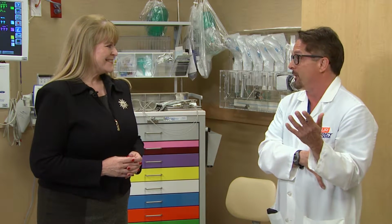So we are very proud of this facility because it has the CT scanner. It has the ability to give IV medicines. It has the ability to diagnose some of these serious conditions and stabilize them. And it's all in one place.